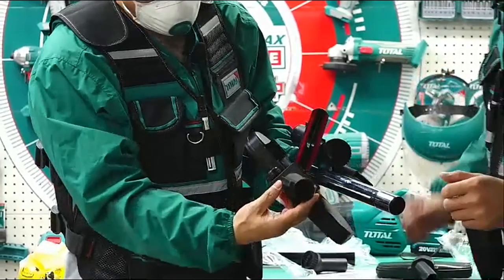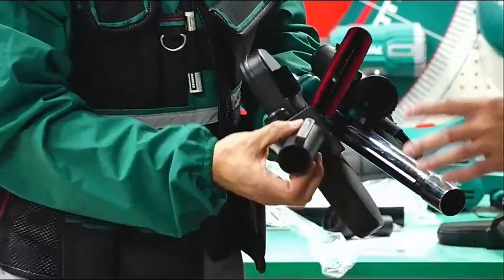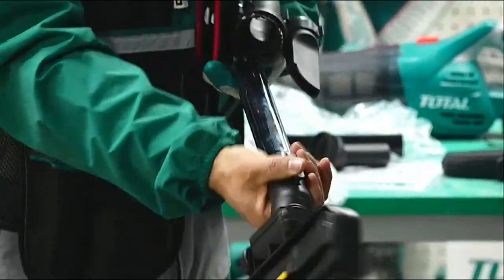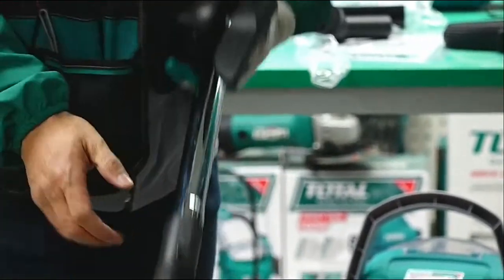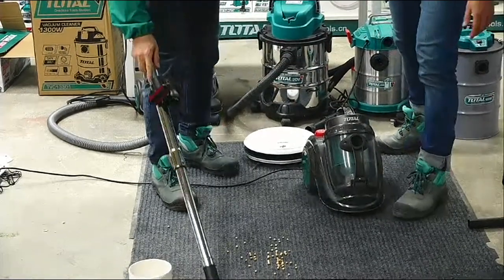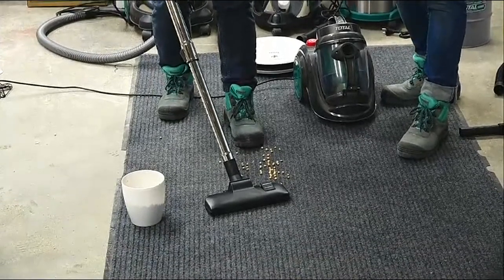And also this universal one can rotate 360 degrees, any direction. And also use this. You can put it here, more close to your hand. Yeah, this one. But this one has a trick.